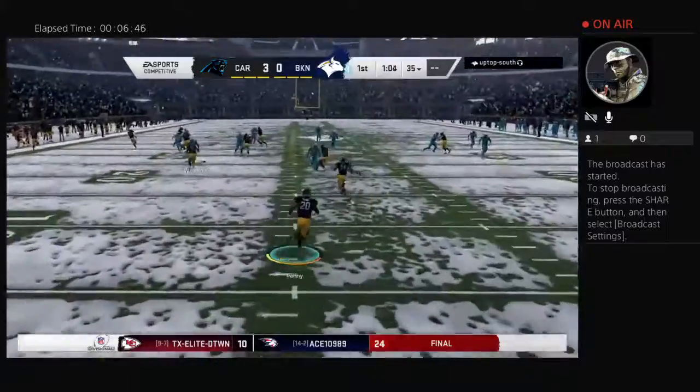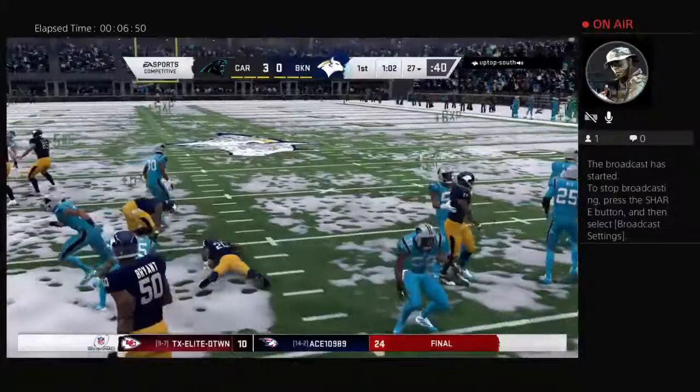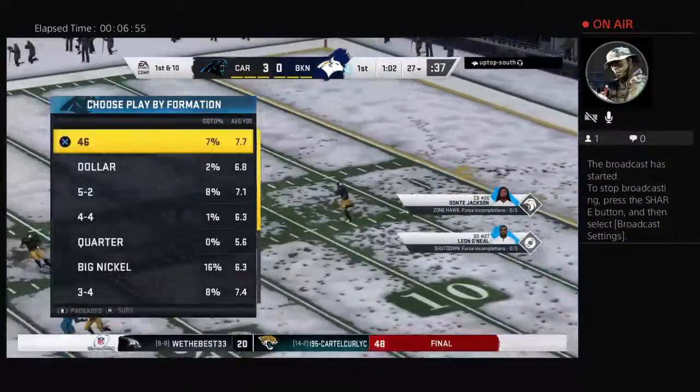That's fielded in the end zone. And this return net's positive as he gets past the 25 and up to the 27-yard line.